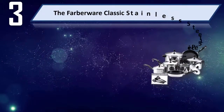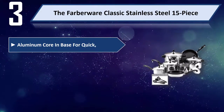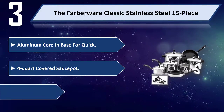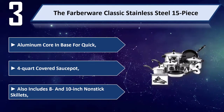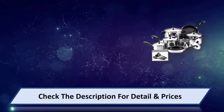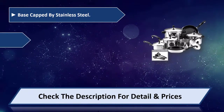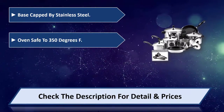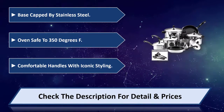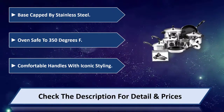Number 3. The Farberware Classic Stainless Steel 15-Piece. Aluminum core and base for quick heating. 4-quart covered saucepan. Also includes 8 and 10 inch nonstick skillets. Base capped by stainless steel. Oven safe to 350 degrees Fahrenheit. Comfortable handles with iconic styling. Please check the description for detail and price.